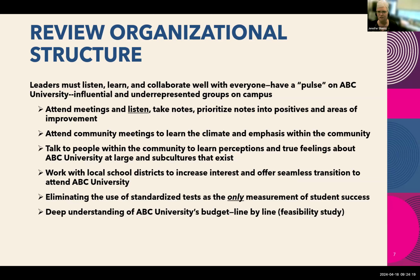This is kind of a review of organizational structure. At the university that I am at, we had this happen recently, where we had a listening tour of our chancellor. I thought, well, I really kind of like that idea. He went around to each college and each school and he just listened. He did not say a word, he took notes, he collaborated really well with every program in every school and college on campus. But that way, you develop a pulse. You get a pulse for what's happening within that university and who is influential, who is the mover and the shaker on campus, who gets things done. Where are the underrepresented groups on campus, and how can you build those people up?